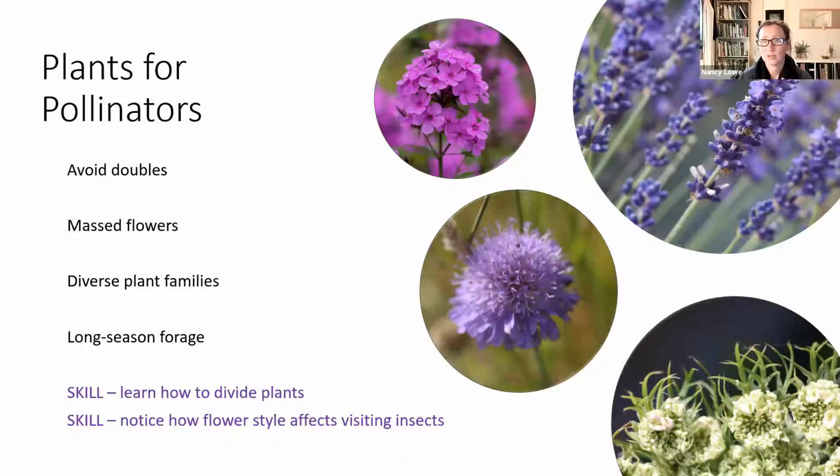And depending on the size of your garden, you'll be able to fit more different plant families in if you've got a large garden, or perhaps just a few if you've got a smaller garden. But do try and provide something throughout the year.